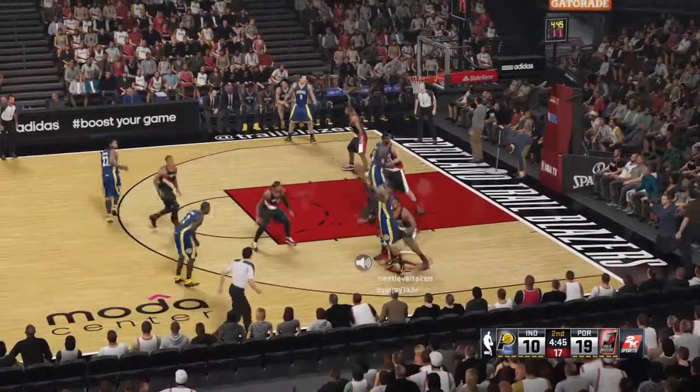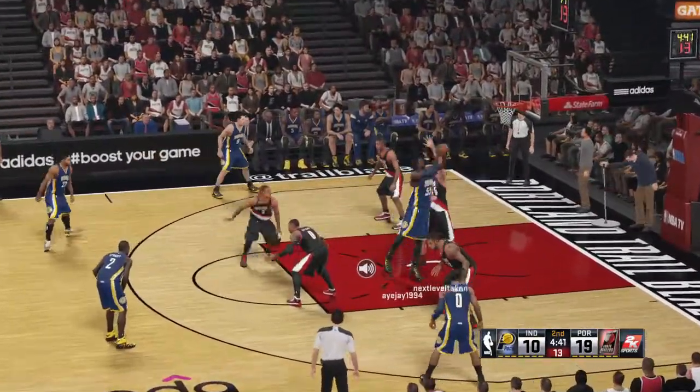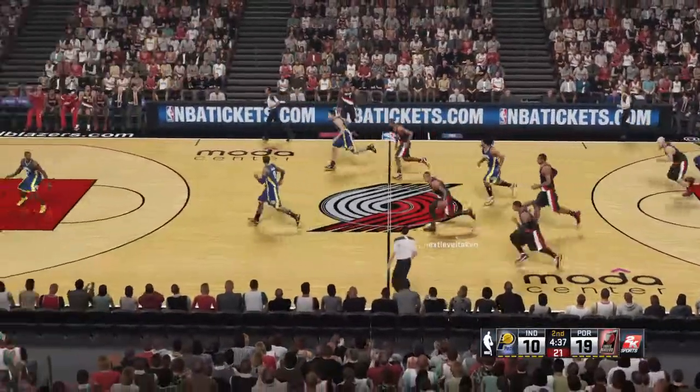I think C.J. McCollum has all the makings of an outstanding combo guard. 6'4", great shooter, capable ball handler. He should be able to play either guard position.